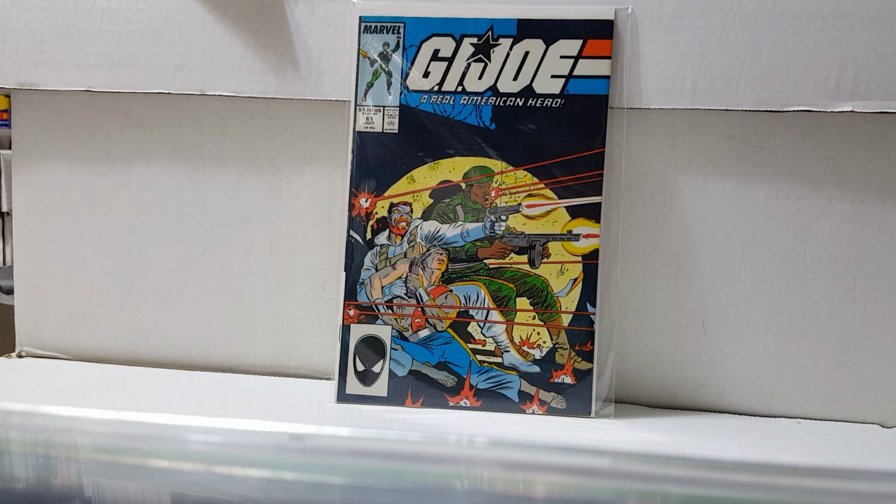This is G.I. Joe 61. The reason I'm showing this is I mentioned it in my last video, and I stated that this cover was done by Marshall Rogers, which is not true. It was done by Mike Zeck. Leslie Fletcher was nice enough to point that out to me, so thank you for correcting me, Leslie. I appreciate that. Marshall did do some work on this book, and that's maybe where I got it. I'm not going to come up with an excuse at all, but nonetheless, thank you so much, Leslie. I do appreciate that.